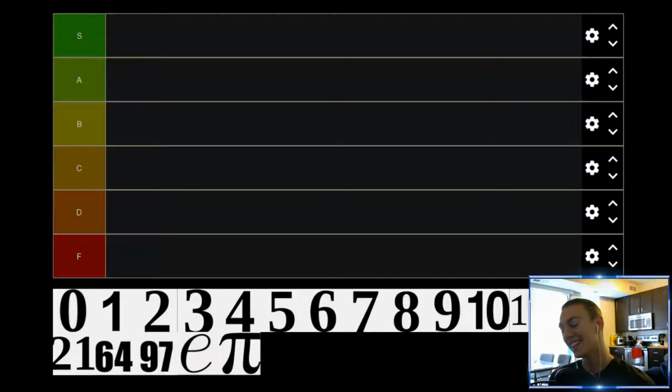Today we are taking a look at something super exciting, numbers. Now for those of you who don't know, I studied math and computer science in college, so I feel if anybody is qualified to give a list ranking numbers, it's gotta be me. So I have a decent number of numbers on this list.